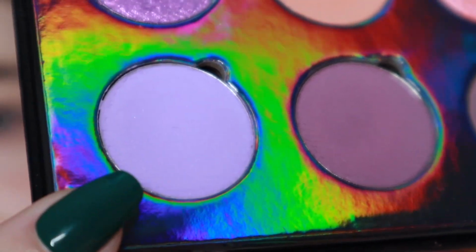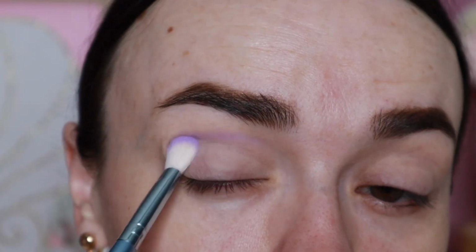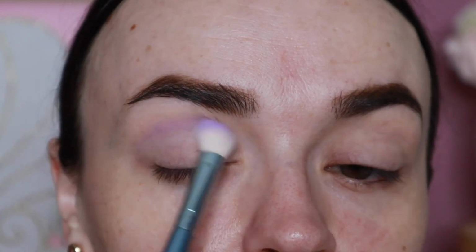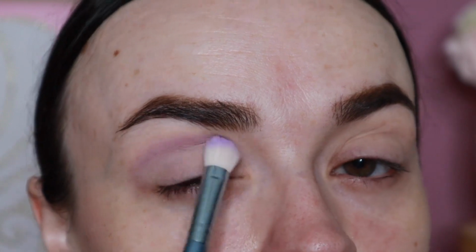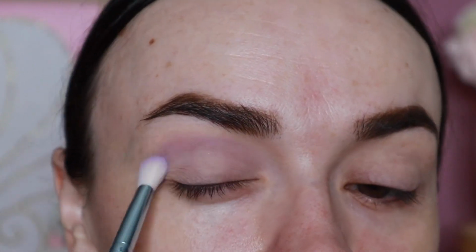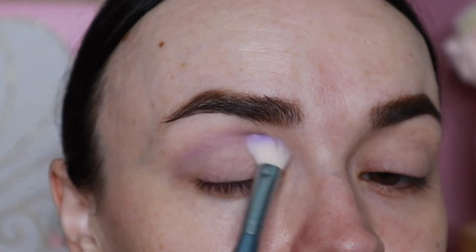I'm going to start with the shade Cassius on a blending brush from e.l.f. And I'm going to start stamping that into my crease. This is the same look I wore yesterday, and oh my goodness, I fell in love with it. I'm just going to go ahead and spoil it right now. So I thought I'd recreate that look on this side, and then we'll use the shades remaining on the other eye.